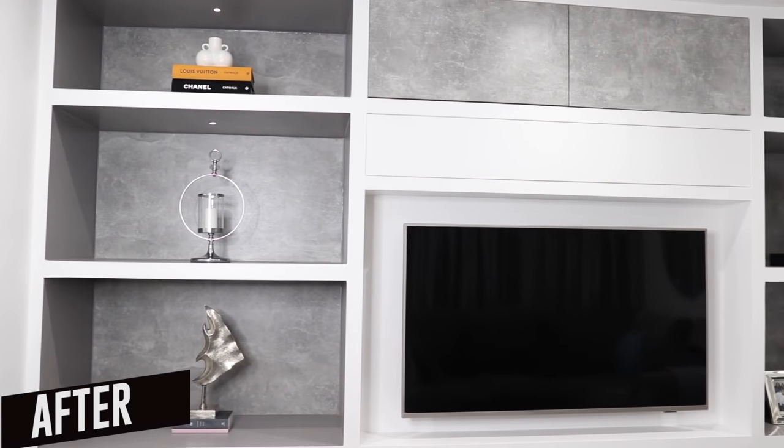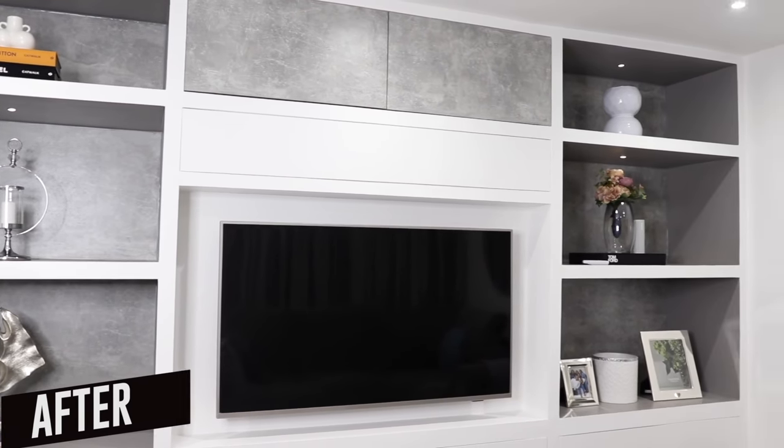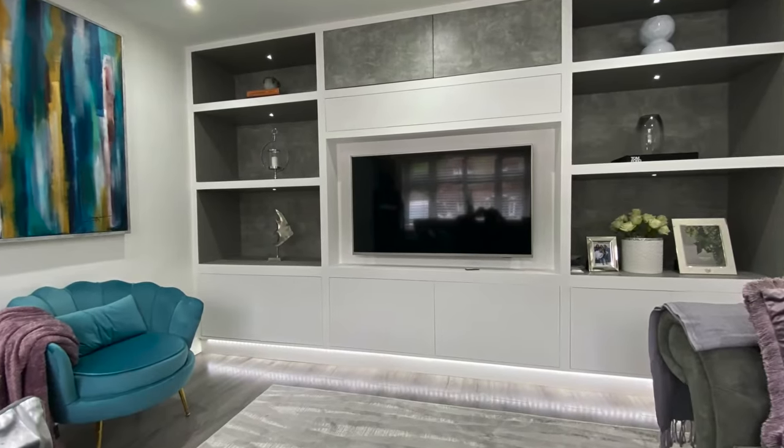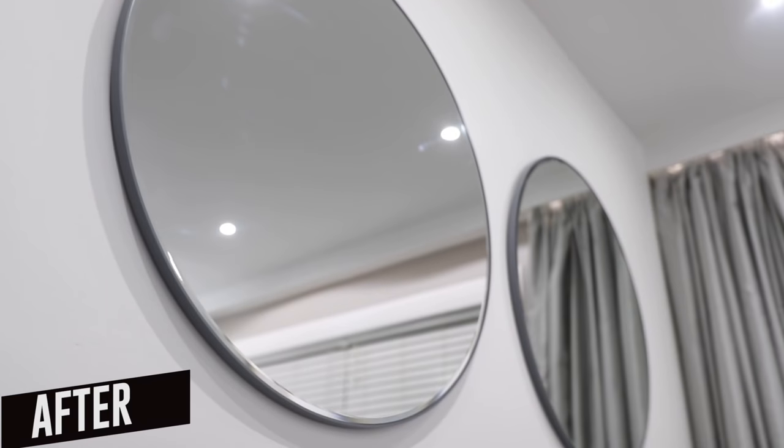You are greeted by this beautiful media unit. Tons of storage, okay? But we'll talk about the storage in a second. Can we get into the design? This is one of one. This is custom built for me and mine, okay? I'm gonna let Louis talk more in detail about it, but just get into it.